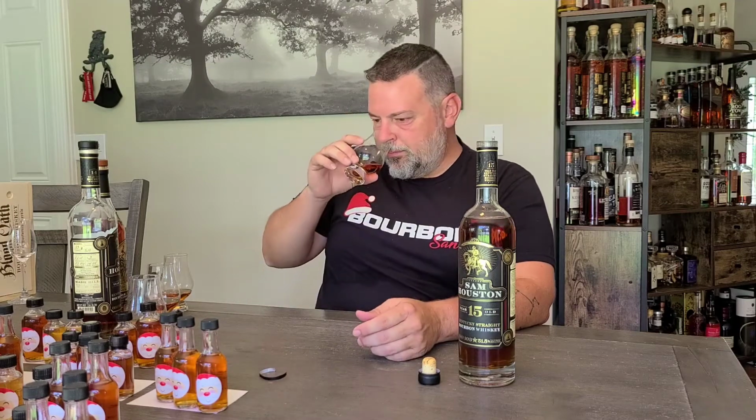Oh, okay. Oh, that's weird. Huh. It kind of reminds me of a blend between Elijah Craig Barrel Proof and Booker's. Like, I get some familiar notes from each. The dark charred wood from the Elijah Craig, and a little bit of that nuttiness from Booker's. Wow.